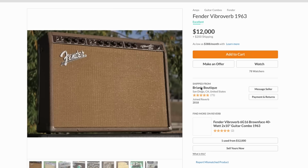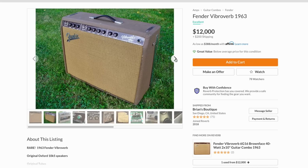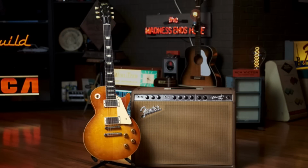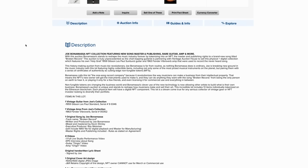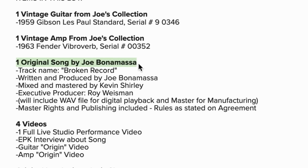I guess the closest one I can find currently on Reverb is about $12,000, and it seems to be pretty clean. So maybe $12,000. That's $250K, and we'll say it's got the Bonamassa premium. We'll call it $15K. You know what? Let's even be generous. $300K on the burst. So they're looking for about $120,000 for the rest of this, which is this original song of his called Broken Record, completely written and produced by Joe himself, but mastered by Kevin Shirley.